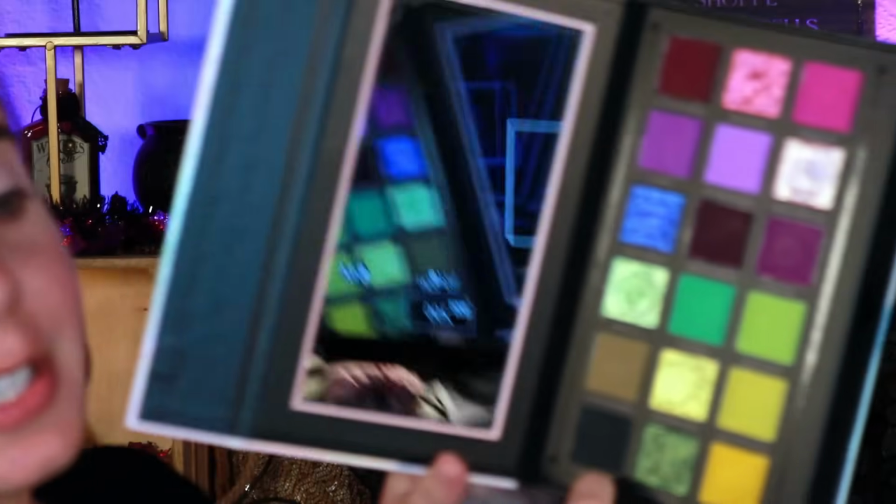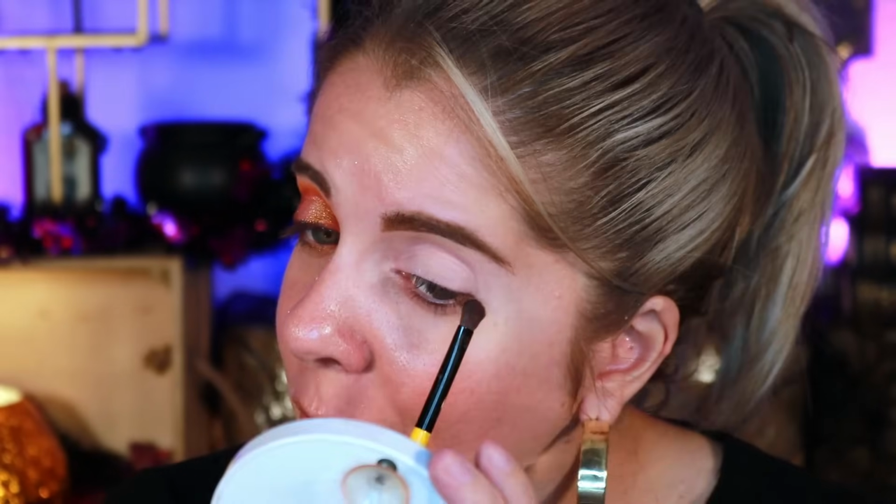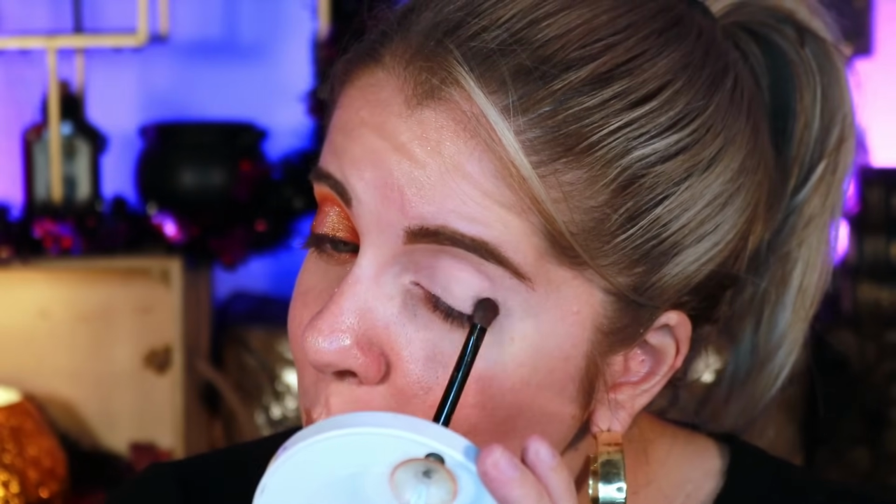Ooh, this is a beautiful, seriously perfect Halloween palette. So freaking gorgeous. So I'm just going to take this. We're going to put this in our outer corner right here. I don't know if this is going to work. I'm going to try to make it work.